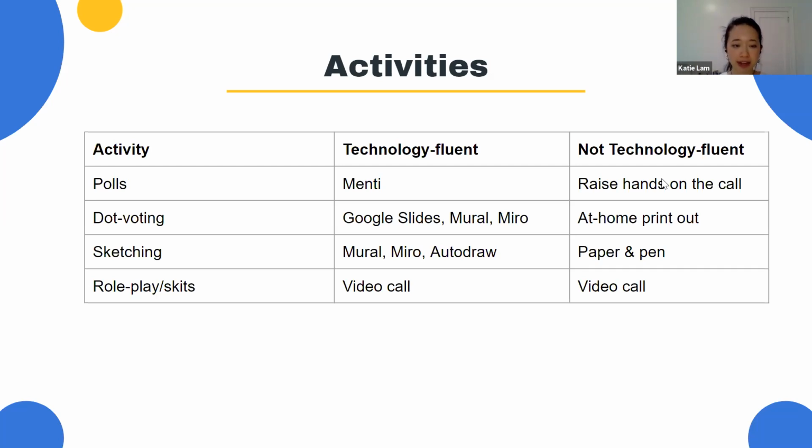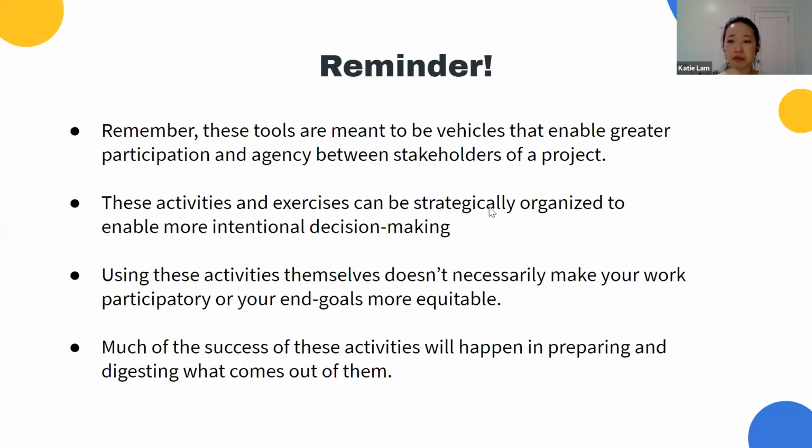And then the last activity, we didn't really incorporate this one, but it's borrowed from popular education. Using role play or skits is also a way of engaging with an audience that can translate fairly well these days, because a lot of folks are familiar with video calling.